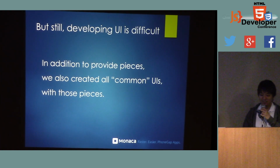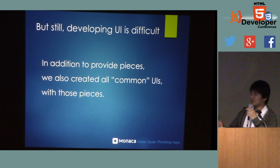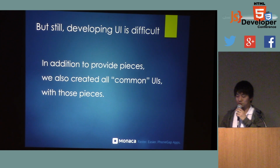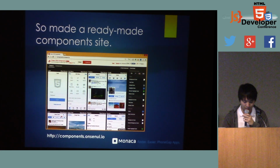But still, developing UI is difficult, so that's why, not only providing pieces, we also created all those common UIs out of those pieces. That's the Onsen UI CSS components, which I will quickly show what it looks like. So hold on a sec.